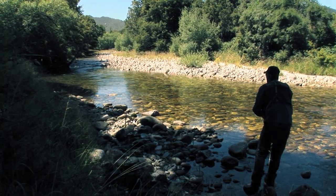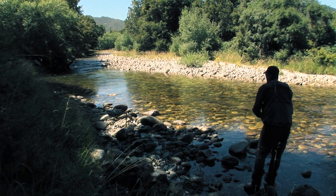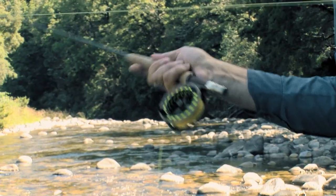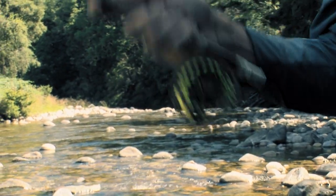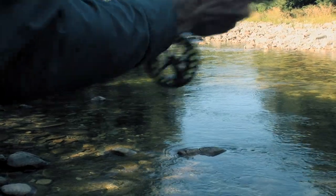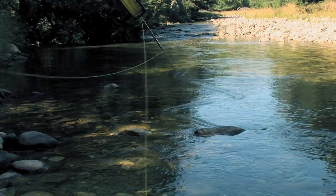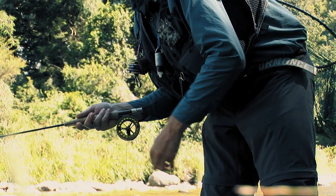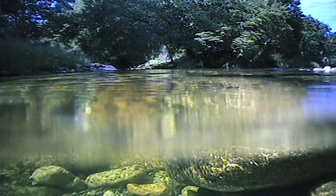Morten has positioned himself in the shadow of the tree, and there's little risk of the fish seeing him and being spooked from this position. Morten is using a wiggle cast to get a longer, drag-free drift. The CDC makes the fly float well, even in this fast current.